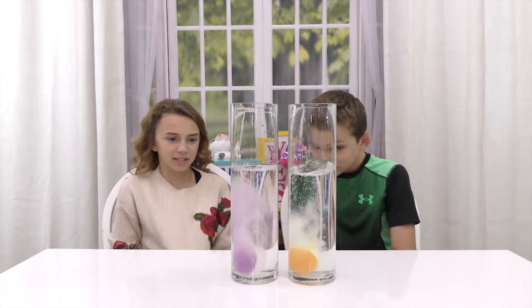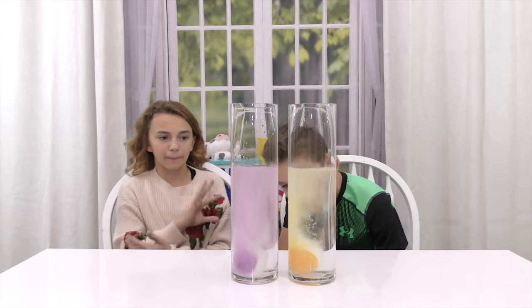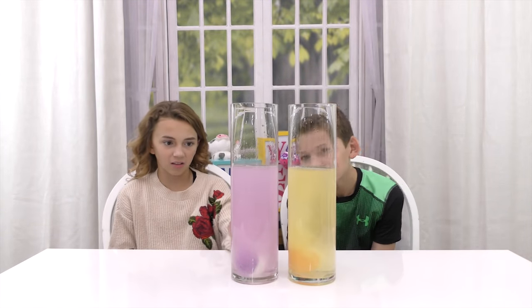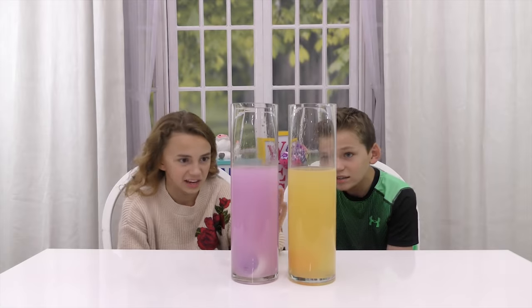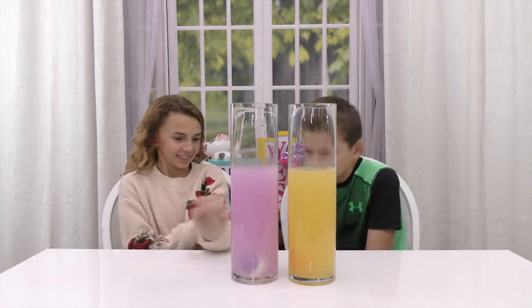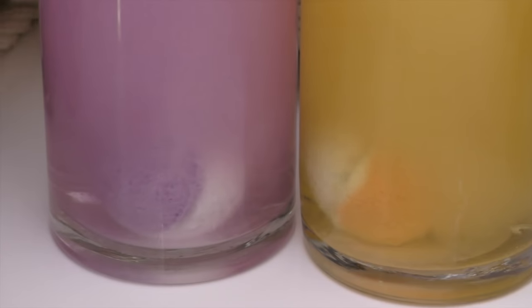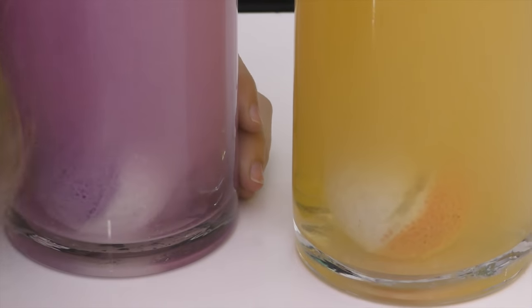Three, two, one. Oh, it's fizzing. It's always so pretty in the beginning because the white and the other color mix. Yeah, but then it just gets ugly. It's like pastel. Oh, why do you have more? I was just cracking. I'll get my Pokemon first. Mine is taking forever. Listen to it.